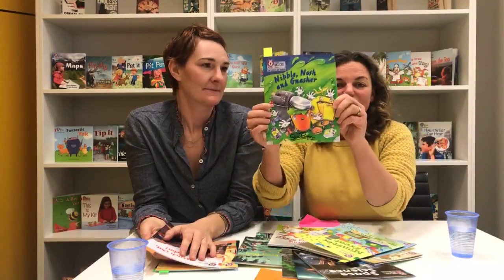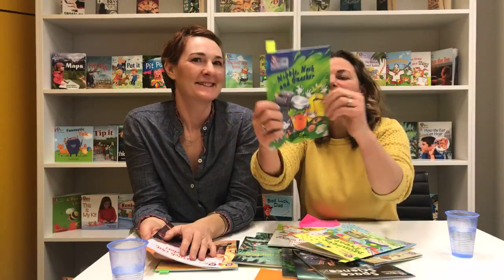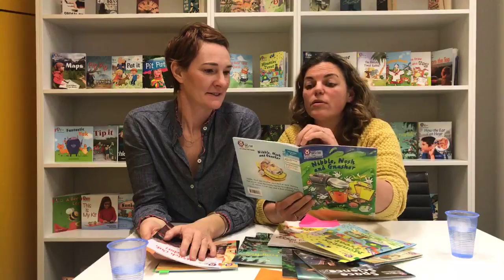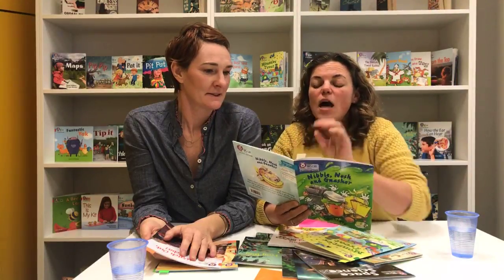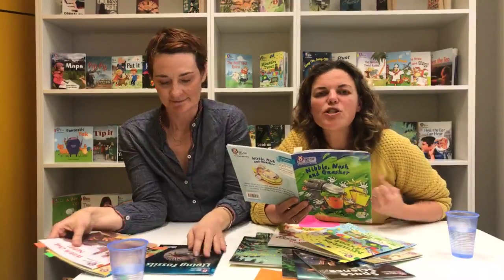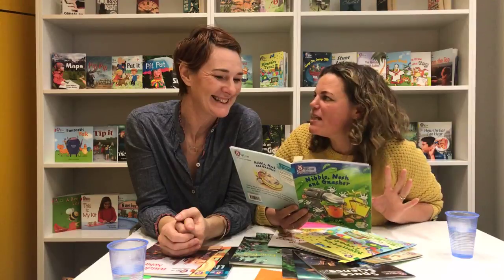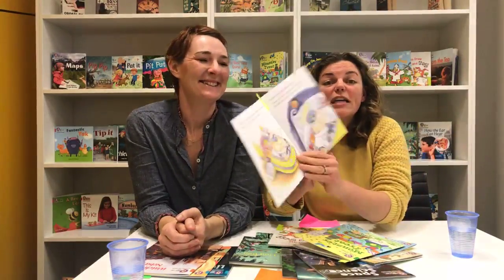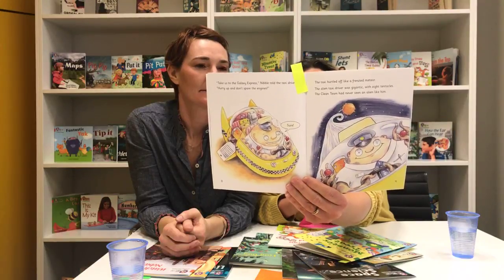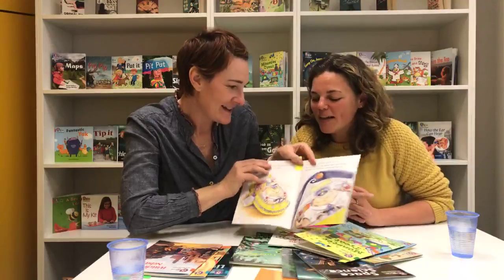Nibble, Nosh and Nasher is by the wonderful Shu Rayner. This is very funny, but I wanted to give you an example of one of the lines and how we pushed all our authors to really push it in terms of their language. "The taxi hurtled off like a frenzied meteor." And it's a funny book, but the children are getting this wonderful, rich experience with their language.